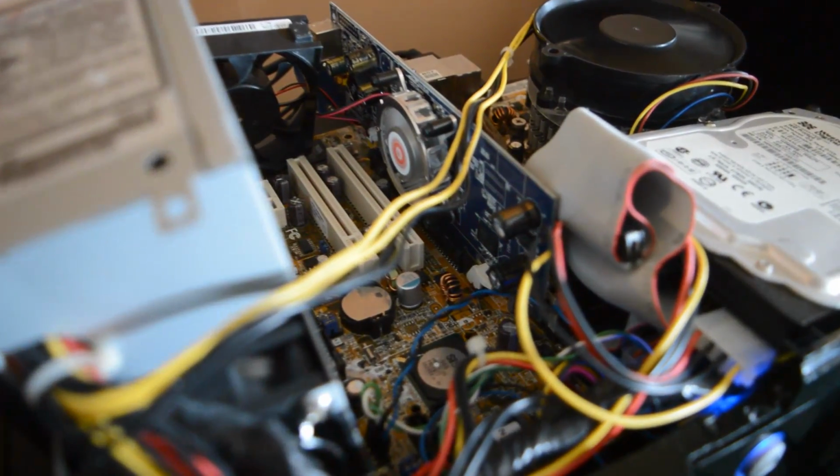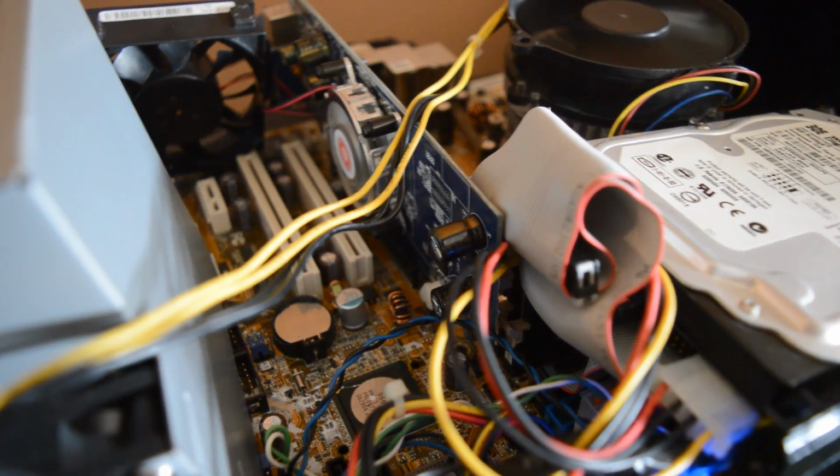So with that all updated, installed and configured, we now know that it works. But how well?